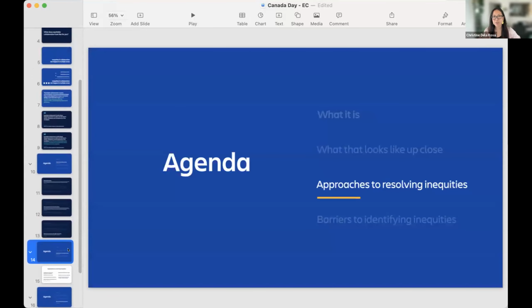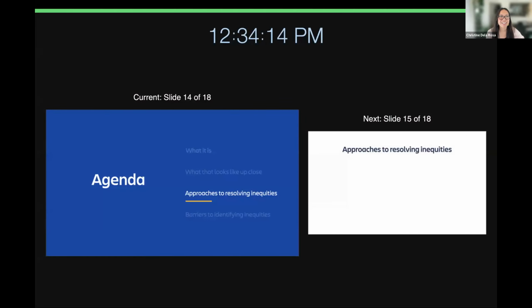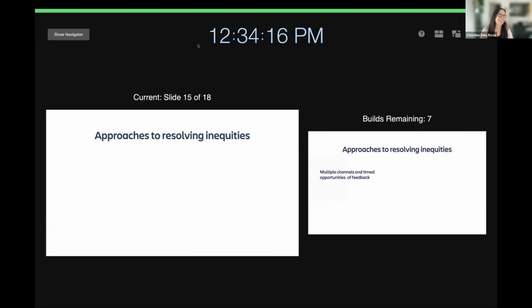Okay, the more interactive fun part, we're going to talk about approaches to resolving inequities, and then we're going to talk about some barriers. So I realized that I animated the next slide, so let me see if I can do that. Okay, cool. I just didn't want to show you my answers beforehand.